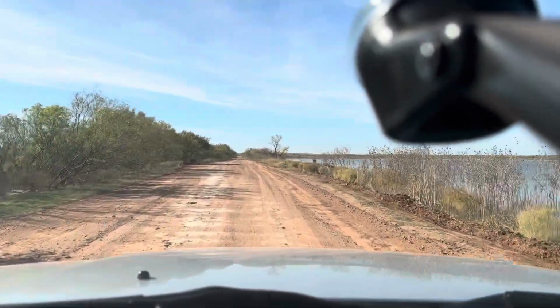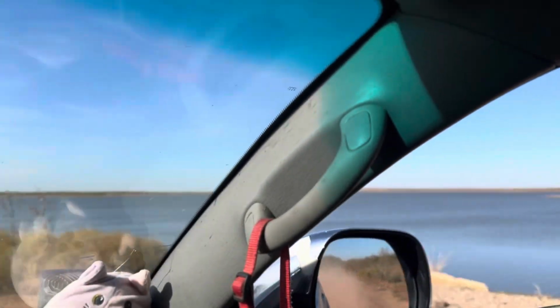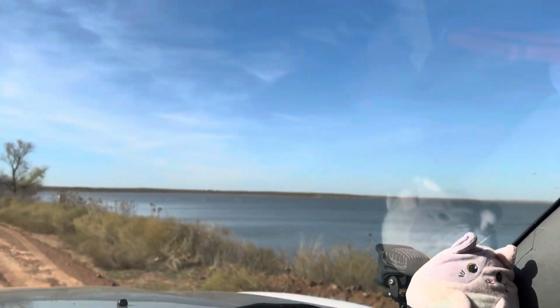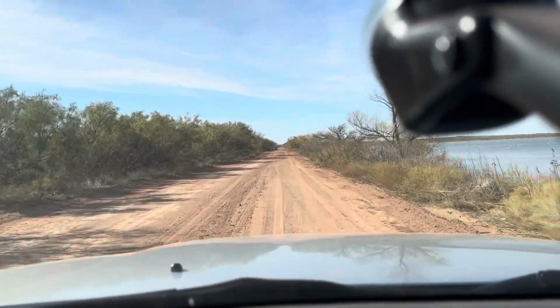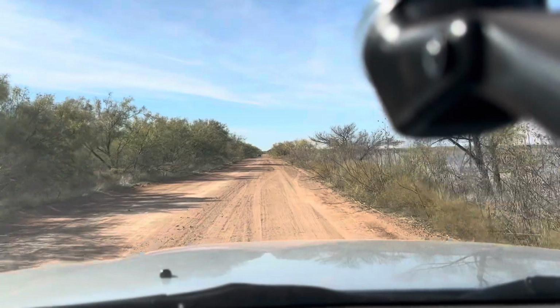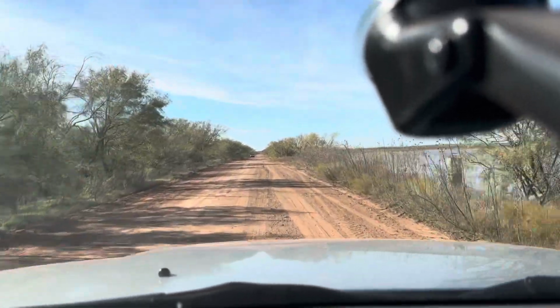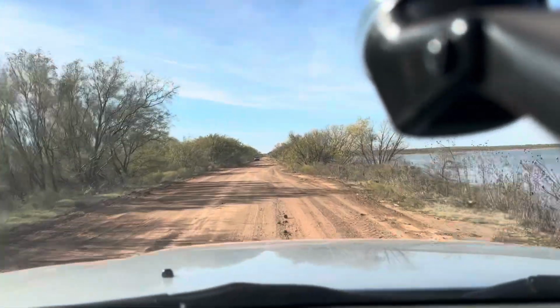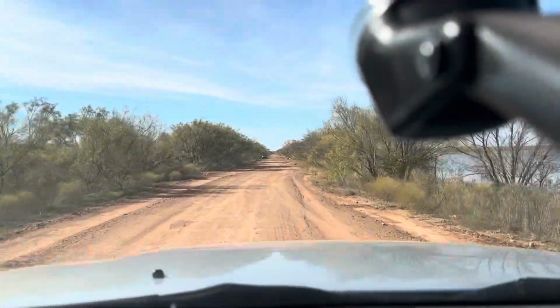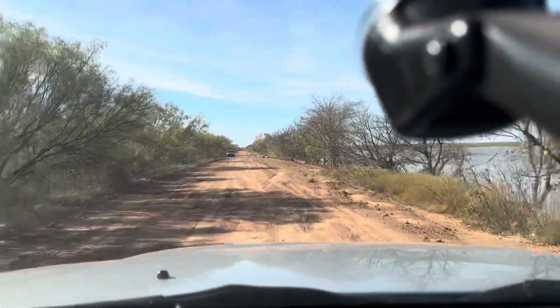But as you can see off to the right, you see the whole lake and everything out there. Pretty nice day today out here in Texas. And for those of you who are new, I am not from Texas. I'm from Alabama. But while I'm down here, I'm gonna try and explore as much trails as I can close to Wichita Falls.